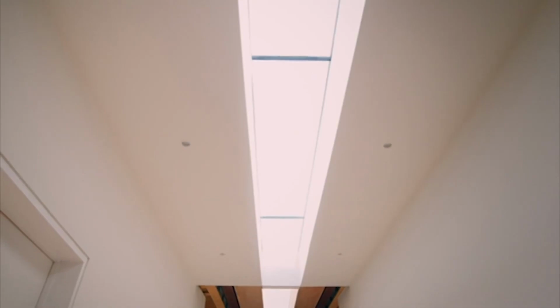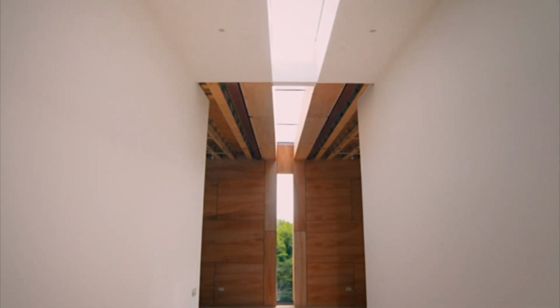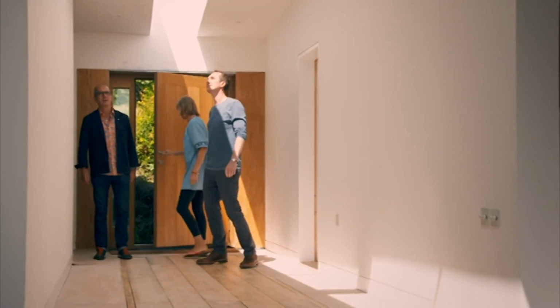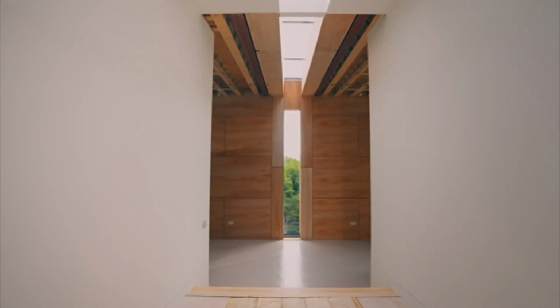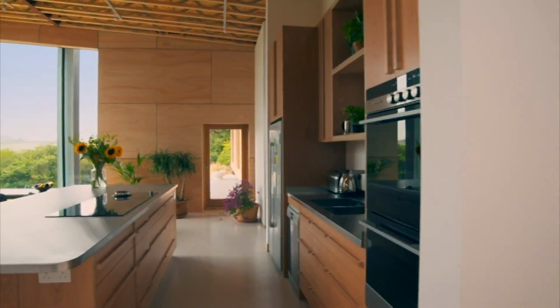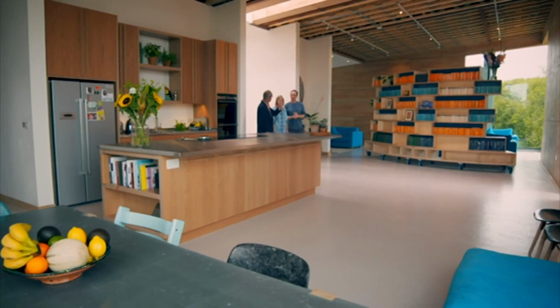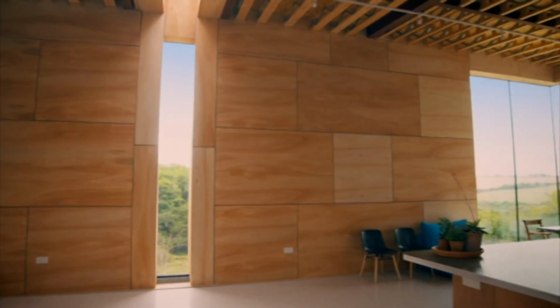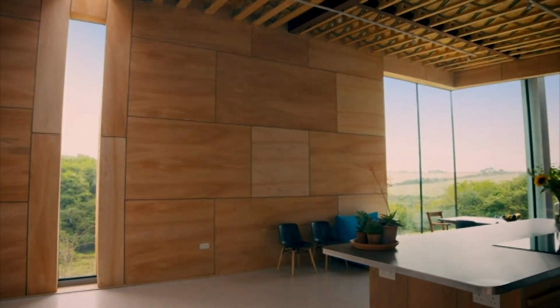Inside, the house immediately delivers a theatrical punch with that 13-metre-long skylight that runs into the living space. Oh yeah, this is nice. That great slot of light down the building leading you forward. That leads you into this space. Quite theatrical and also quite ecclesiastical, isn't it? Wow. Very beautiful.